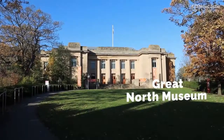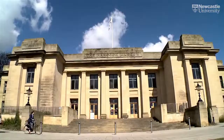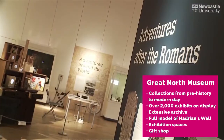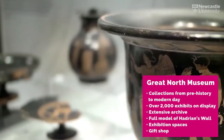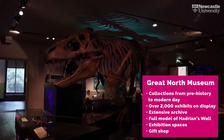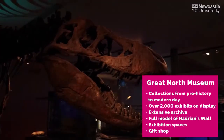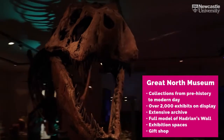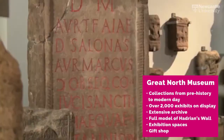On the edge of campus is the Great North Museum Hancock. Opened in 1884, it's our own natural history museum, containing a range of significant collections from the Natural History Society of Northumbria and the Society of Antiquities of Newcastle upon Tyne. Operated as a free public museum, it gives students on our various history, classics and archaeology degrees fantastic real-world experience of curation and artifact discovery.